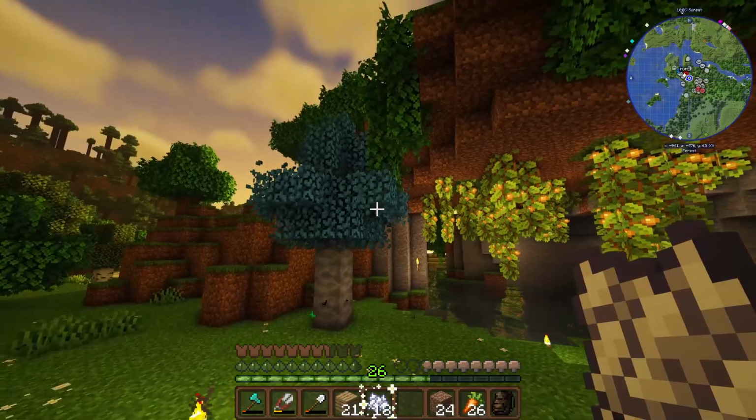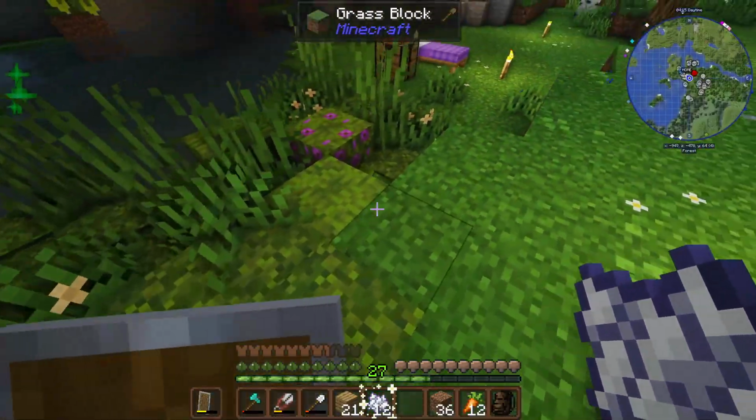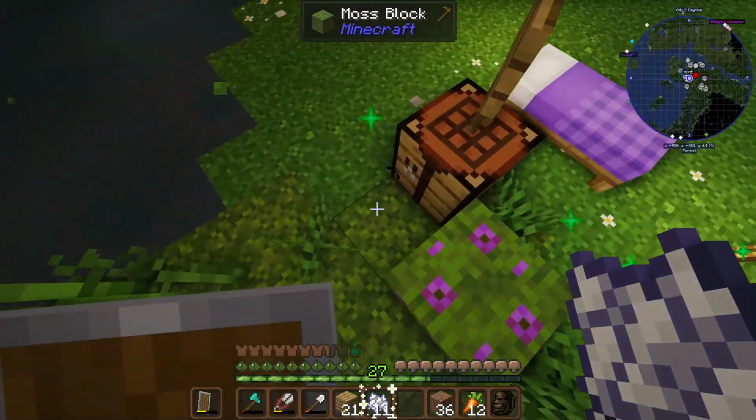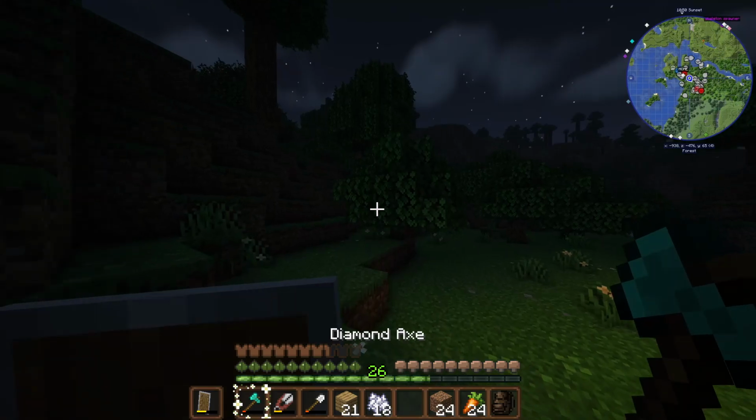Oh my god. Okay, cool. Yes. Spread my moss. Go. Be free. Okay, I think that's good. Oh, it's night. Okay, it's time to go out looking for spiders.